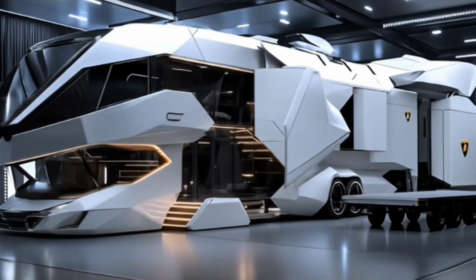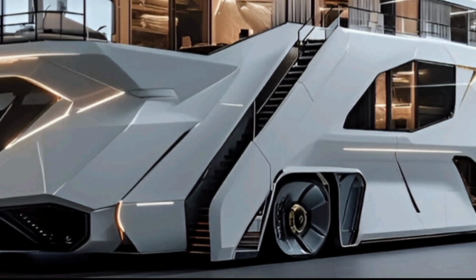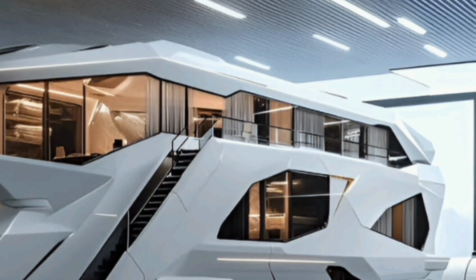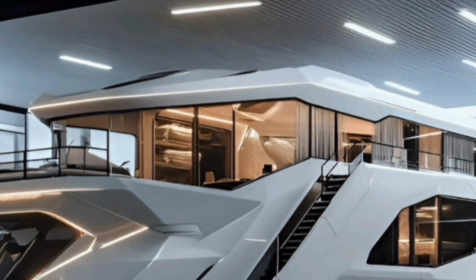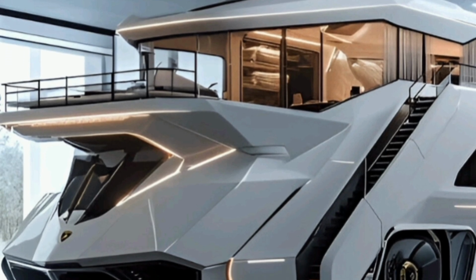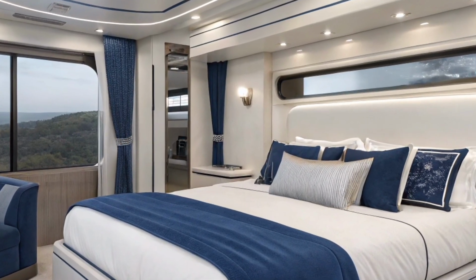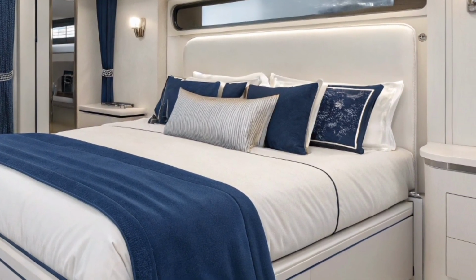Under the hood, the Lamborghini Motorhome is powered by a hybrid V12 engine combined with electric motors, delivering an astonishing 950 horsepower. This allows the motorhome to go from 0 to 60 in under 4.5 seconds, which is almost unheard of in the motorhome segment. The all-wheel drive system ensures perfect grip and stability on all terrains, whether you are cruising on highways or exploring the mountains. The suspension system is adaptive, providing a smooth and comfortable ride despite the size and power.